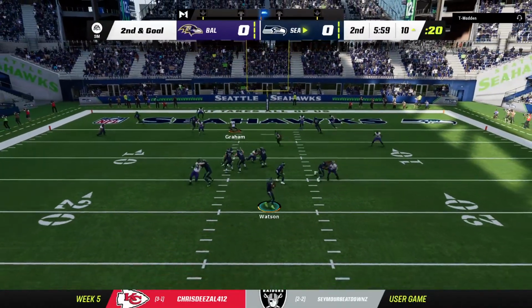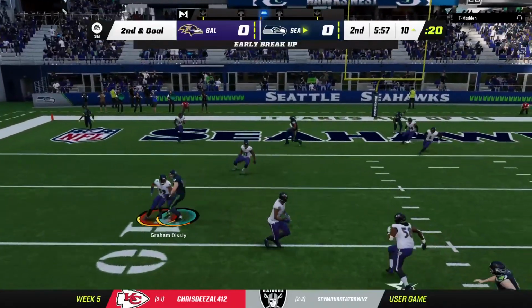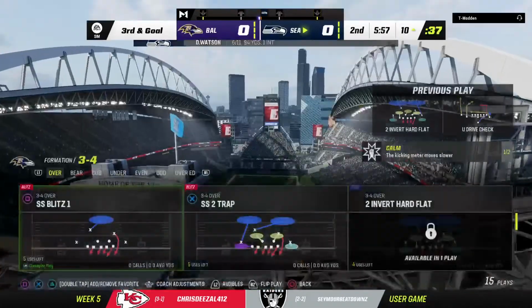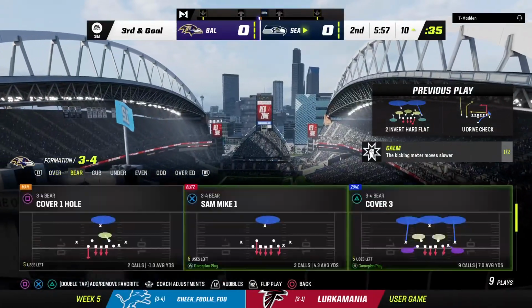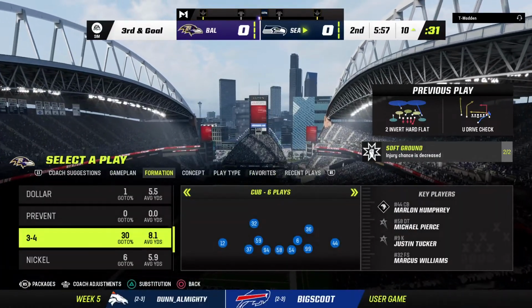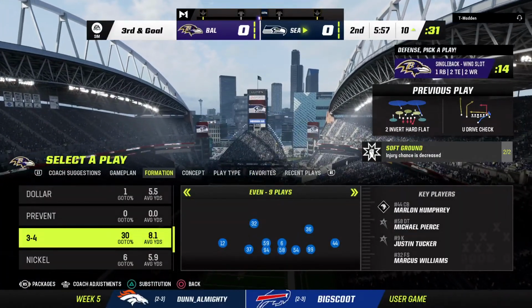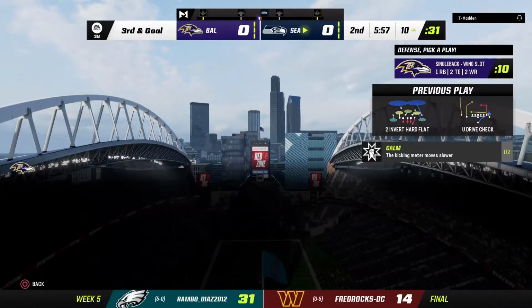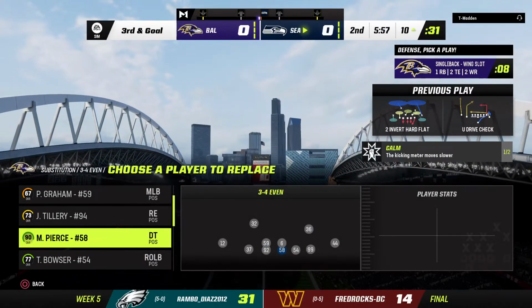On 2nd and goal, Watson. And that falls to the ground, incomplete. A nice job of bodying him up defensively, and now it brings up 3rd down. Normally you think the tight end's going to be able to catch the football and handle that contact, but in this case, maybe a little too much target to hit. That one was timed well, incomplete.